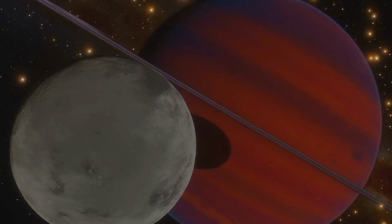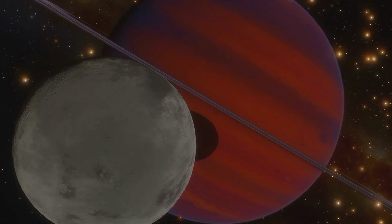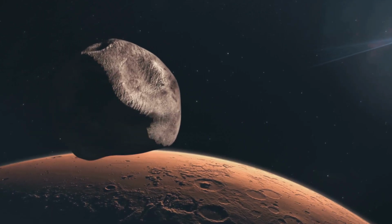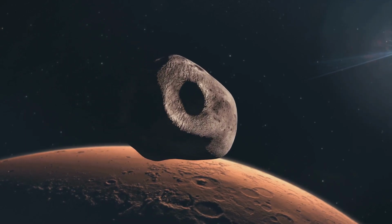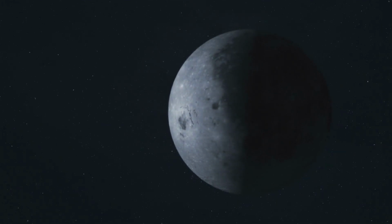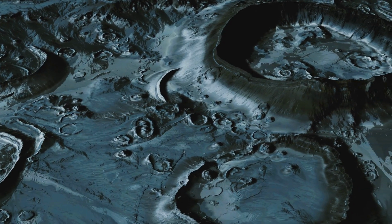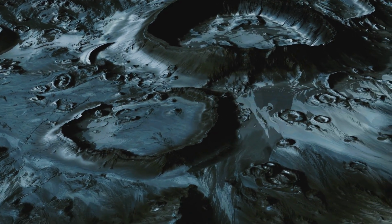Kerberos, a diminutive moon in the Pluto system, stands as a testament to the boundless capacity for discovery in the cosmos. Though small and distant, its existence challenges our notions about planetary systems, reminding us that the universe is full of surprises. Imagine this tiny moon, a mere speck of light, holding secrets of a tumultuous past. Its irregular shape hints at a history marked by collisions sculpted over billions of years.